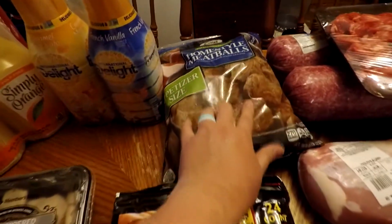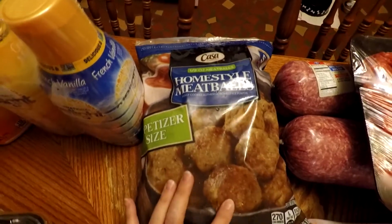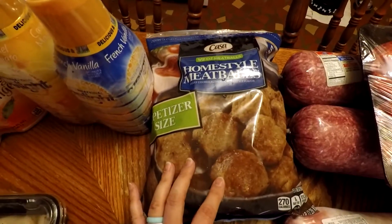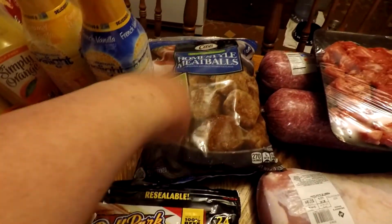I have not bought any kind of meatballs in a very long time, but there's a recipe that my husband wants me to make, and it does require meatballs. This is way more than I need, so I can make other things with it as well.